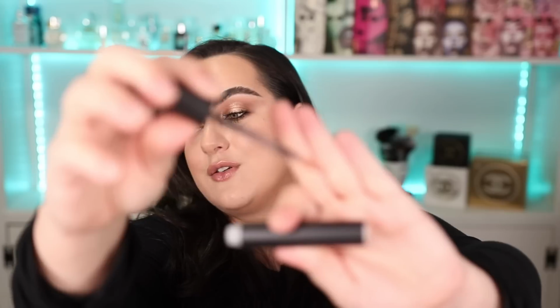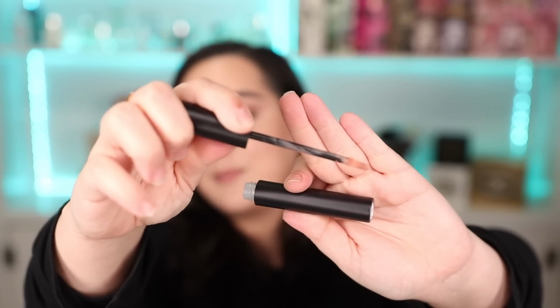He only has 3 colors out, and I grabbed the color Nude Suede, which was the nudest one of them all, but also the one that piqued my interest the most. These are truly like a mousse type of lipstick, so I'm intrigued to see if I like the formula. The last Makeup by Mario thing I tried was his new plumping lip balms, and I love those, so I'm hoping that I'll also really like this.